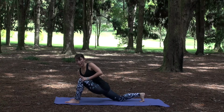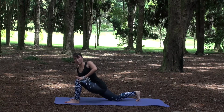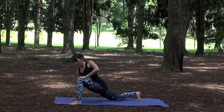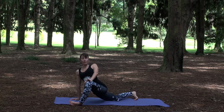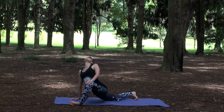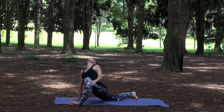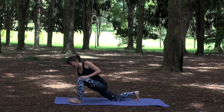So one hand to your knee, the left hand to left knee, right hand planted underneath your shoulder. And in fact, to get a nice big stretch, we'll heel toe that foot out to the edge of the mat, let the hip open and open the heart to the sky. Draw your shoulders down the back. There's little bugs in here in nature. And then release, heel toe back to center.